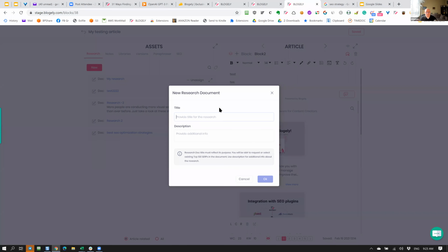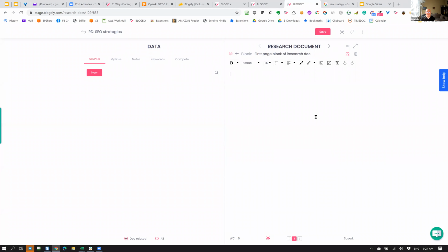So let me start to create a new one. Let's say I want to do SEO strategies. Let's name this, I'm just going to put here the test. When I create a research doc, at first you'll see the blank space where you are now on the level of the research doc. It looks very similar, but it's yet different. You can see this one is a research doc. It's not the article anymore.